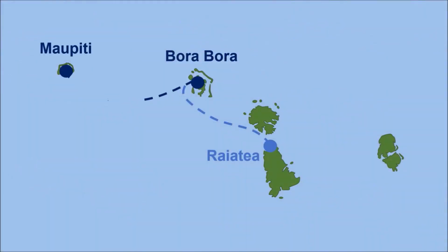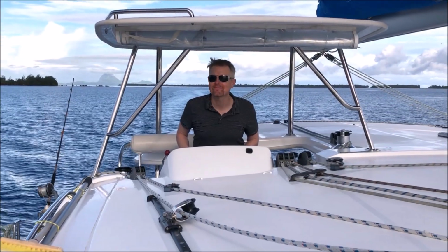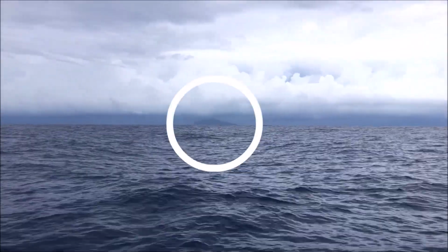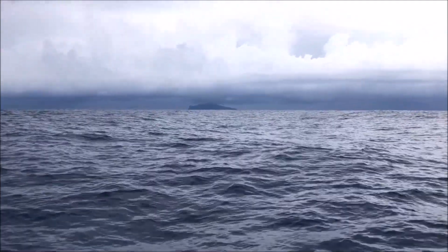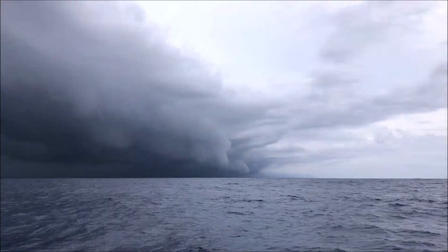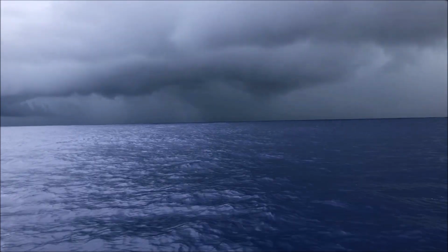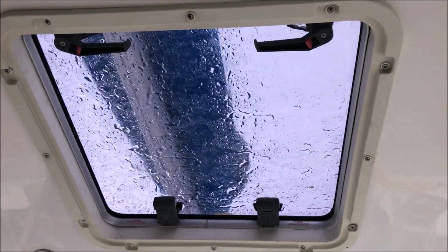So after spending a couple days in Bora Bora, it was time to sail to the island of Maupiti. Maupiti is a little bit like Bora Bora's little sister, and we were really looking forward to sailing there. Maupiti is about 35 miles away from Bora Bora, but if the weather is nice, you can see it from Bora Bora. Unfortunately for us, the sea was a bit rough on that day, and there may have been some puking involved.